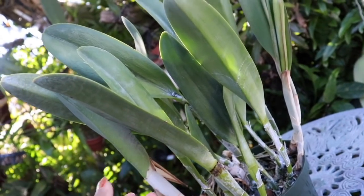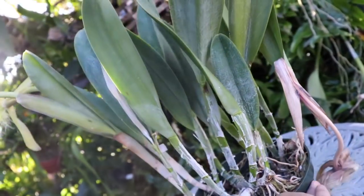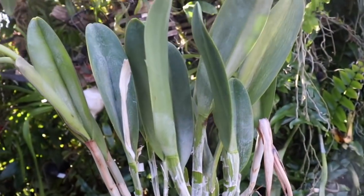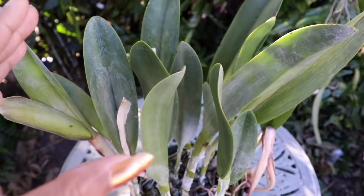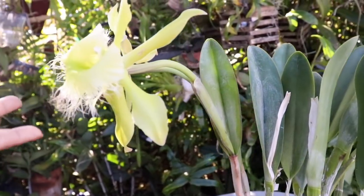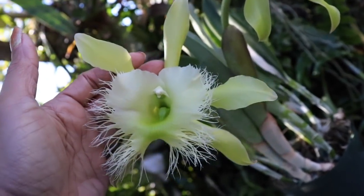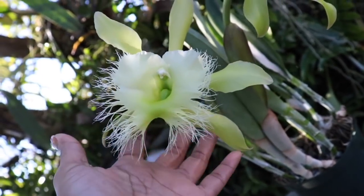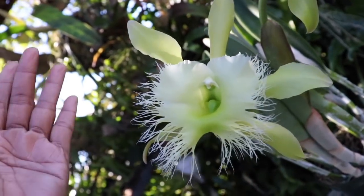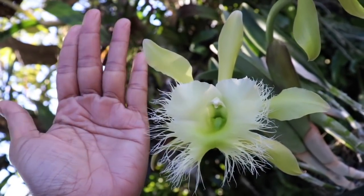But the good news is the fact that this can get rather large, as I stated, and also you do have the potential of getting sheaths from each individual new growth that this plant grows. So on a good sized Digbyana with multiple growths, you still have the potential of also having multiple blooms as well. And as you can see right here, this is a very nice size in bloom. These blooms can actually measure up to 7.5 inches in diameter. So indeed, as you can see, a very nice size in bloom on this orchid.